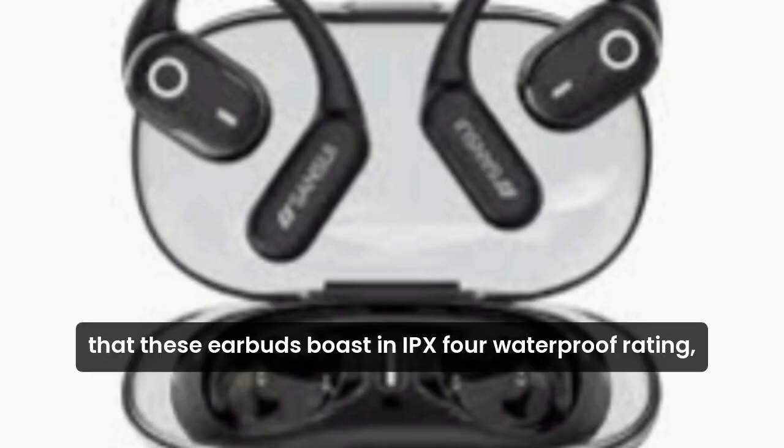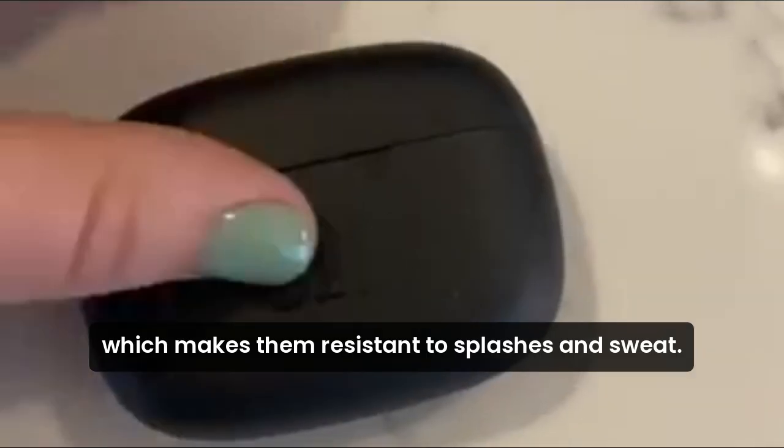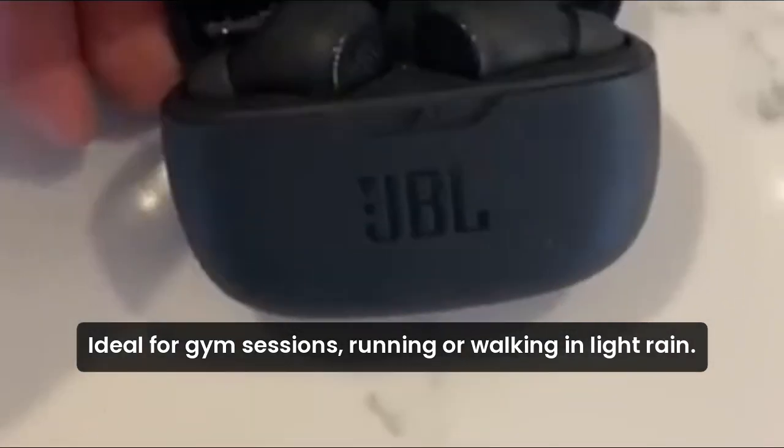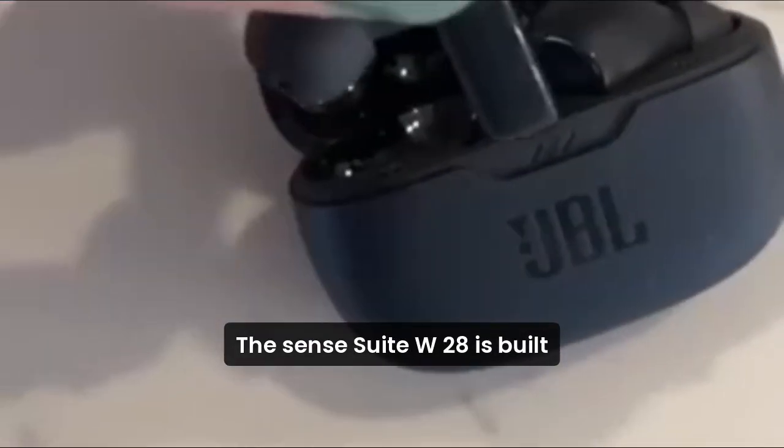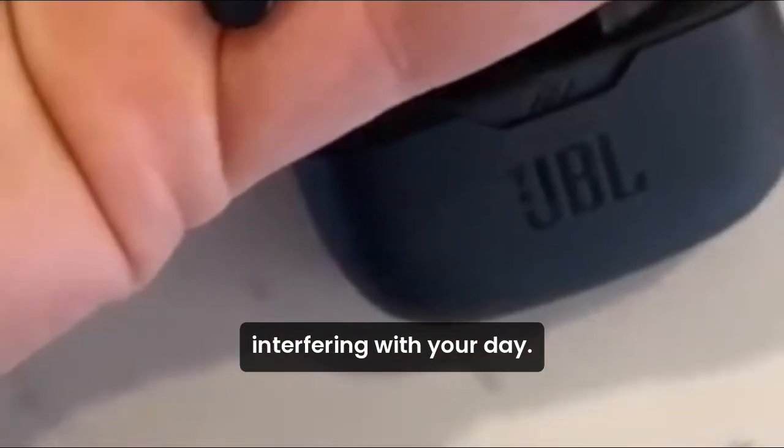These earbuds boast an IPX4 waterproof rating, which makes them resistant to splashes and sweat. Ideal for gym sessions, running, or walking in light rain, the Sansui W28 is built to keep up with your active lifestyle. They're not submersible, but you won't have to worry about moisture interfering with your day.